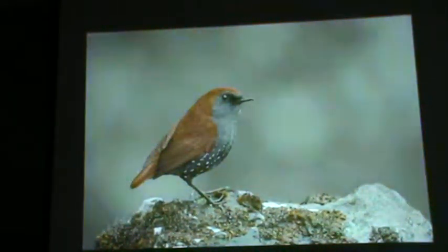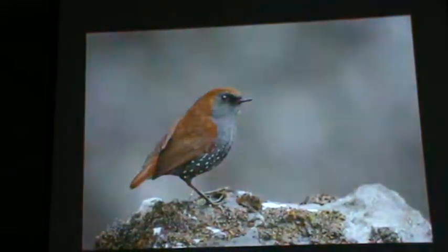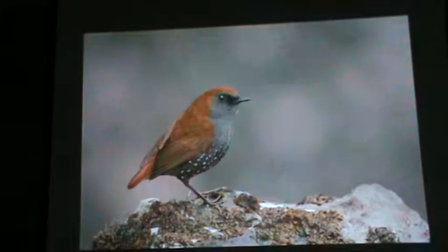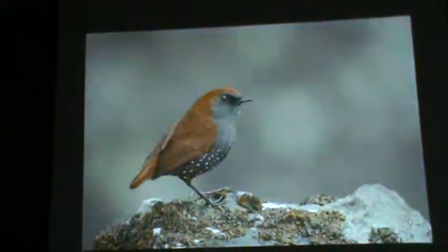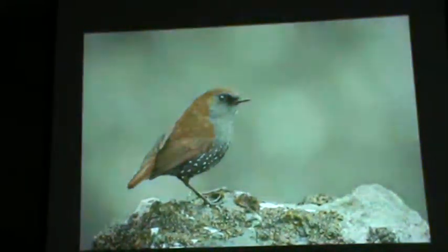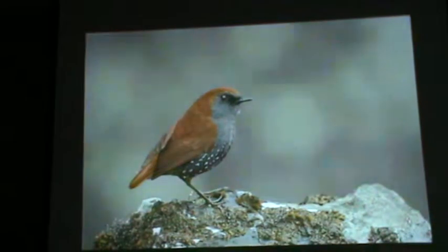It's a bird of the south of the eastern Himalayas. It's found in northeast India. It's found also in Myanmar. It's found in extreme southwestern Yunnan. So in areas which are not very visited. Also a bird which is very hard to find in winter.